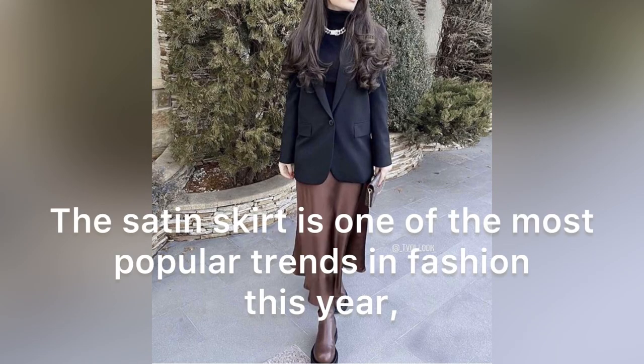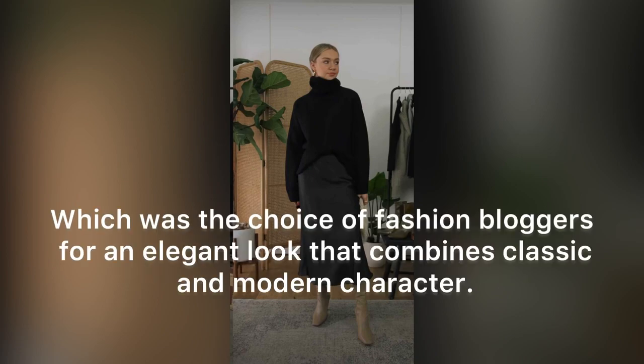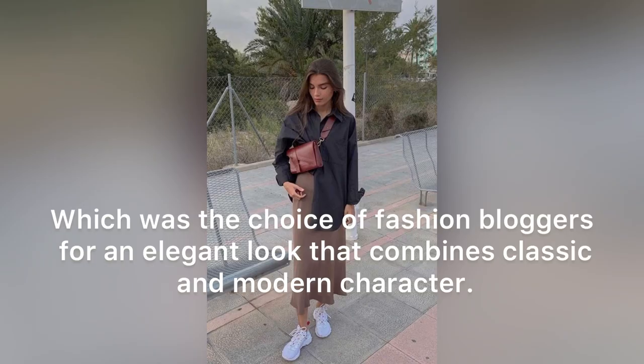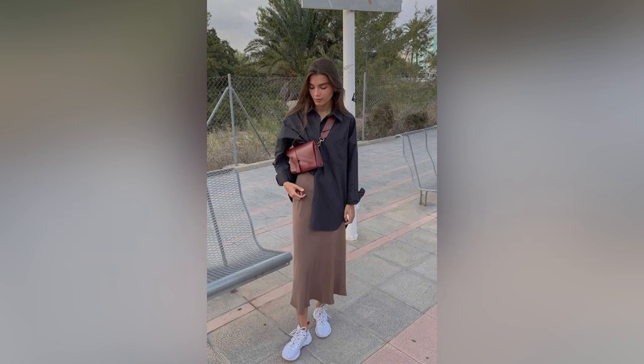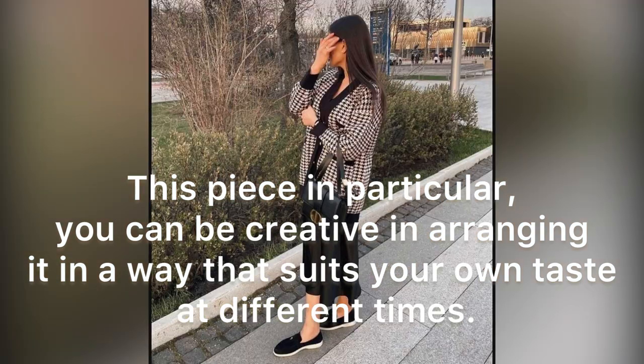The satin skirt is one of the most popular trends in fashion this year, which debuted 3 years ago and is still with us today. It was the choice of fashion bloggers for an elegant look that combines classic and modern character. This piece in particular, you can be creative in arranging it in a way that suits your own taste at different times.